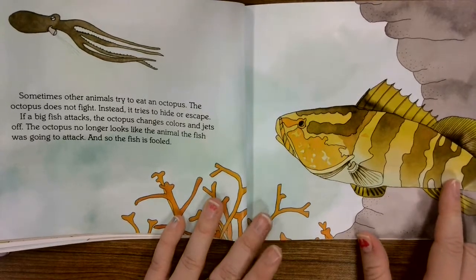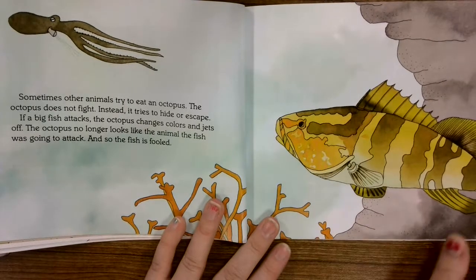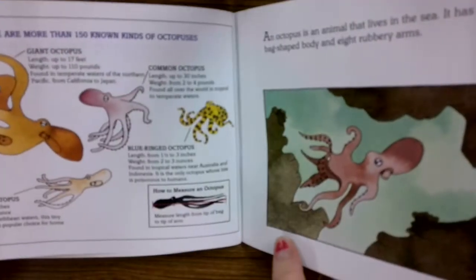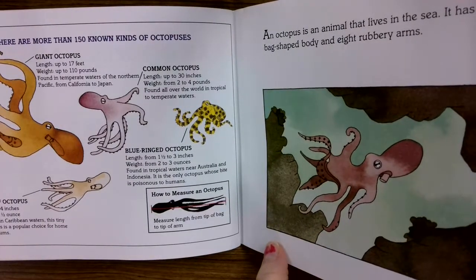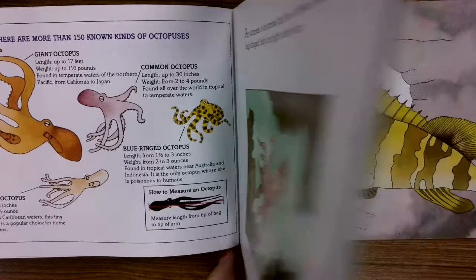Remember, the octopus is not very big, so when we're talking about big fish, they don't necessarily have to be that big, right? Because let's go back and check the common octopus that we're talking about is only 30 inches long. That's just a little bit over 2 feet, so it's not very big.